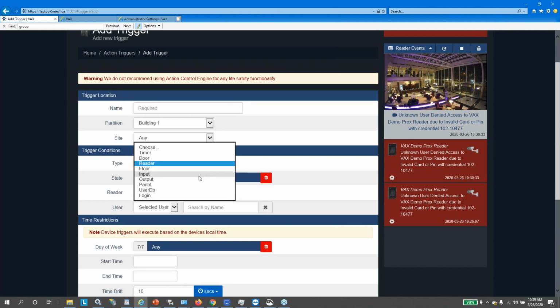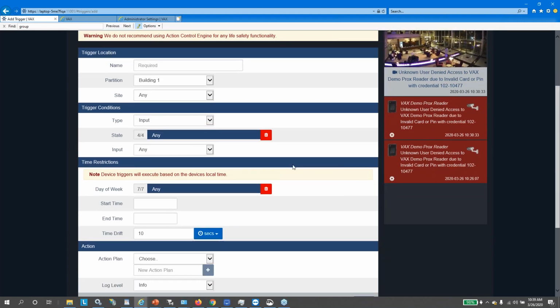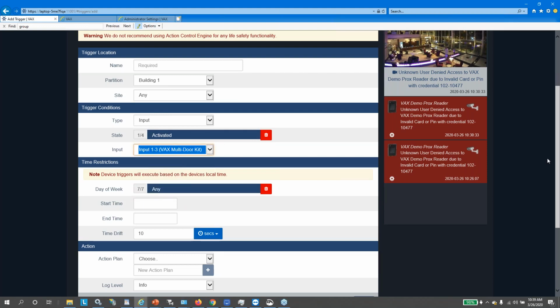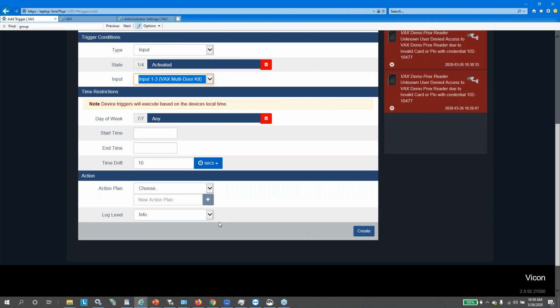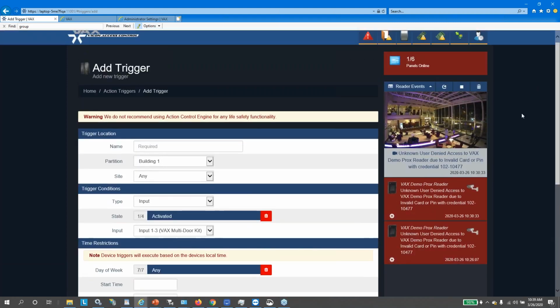I mentioned things like a panic button. If you have a panic button, the way you set it up is the panic button would be tied to an input in VAX, and you can have that input, the panic button, in an activated state, and you can choose your input. And then again, you can have a panic button set up to run a specific action as well. So you can see action plans and action triggers is a very powerful tool in VAX to customize different actions that you want to occur.